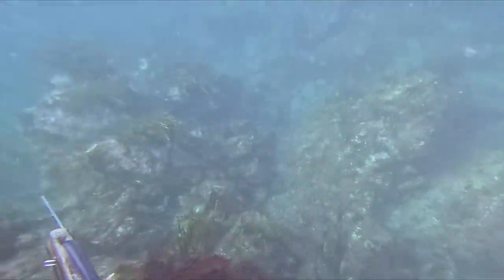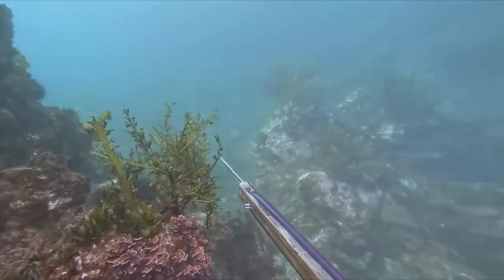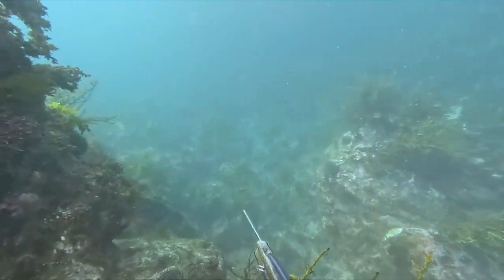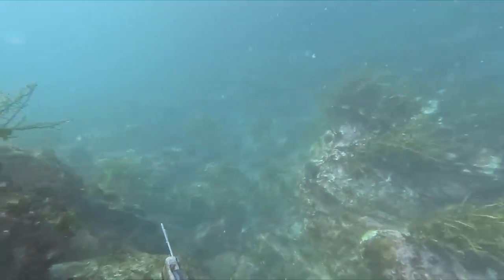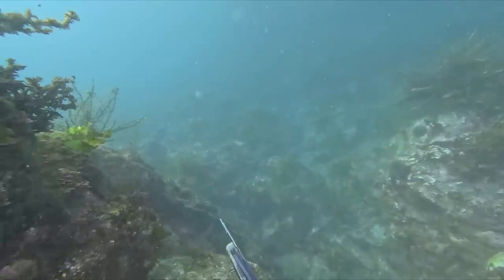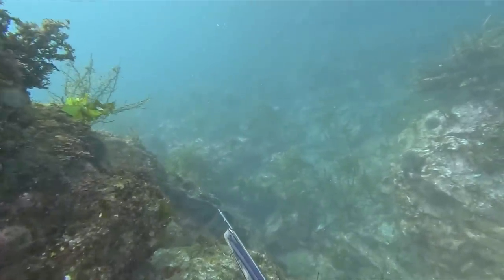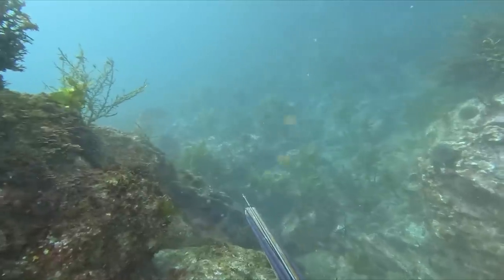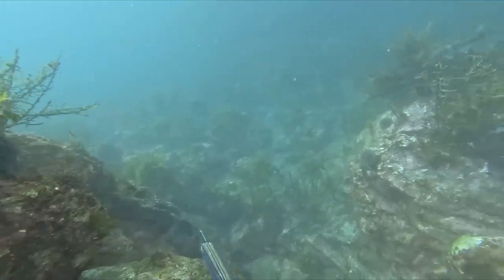Take a nice slow approach on the burley here and looking around to see if I can see anything, but it's pretty strangely quiet actually. This is a spot I've set burleys before and had really good fish coming on, but in this case I've only got a little fish on it and totally not worth shooting.